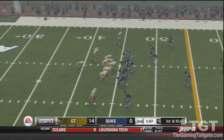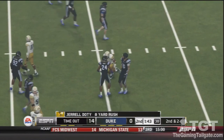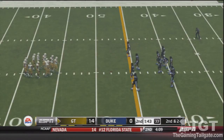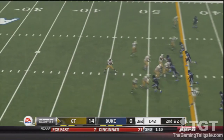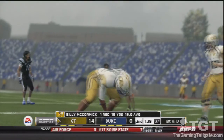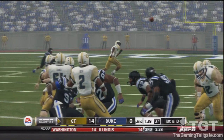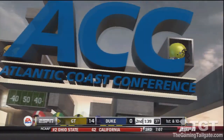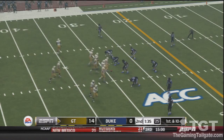In your face. He scrambled. Tackle made at around the 48-yard line. About 8 yards there on the scramble. Georgia Tech's going to use their first time out of the half here. It's second down, and they're about 2 yards away from the sticks. I got you, 88. I got you. And he's immediately tackled. First down. First down, 10 to go. Ball on the 29-yard line.